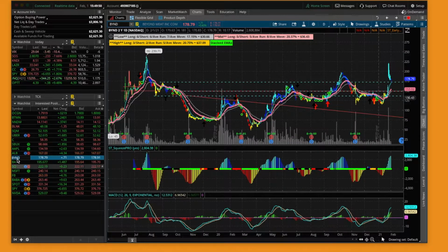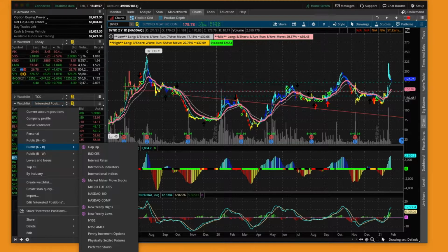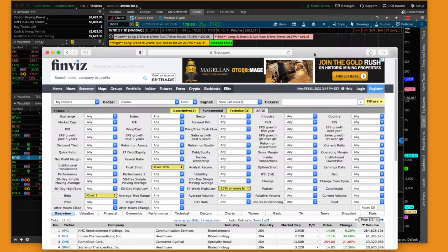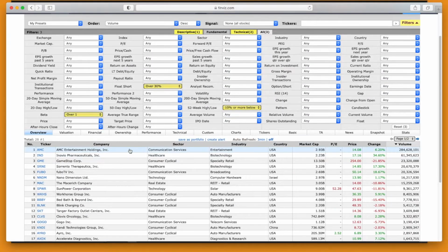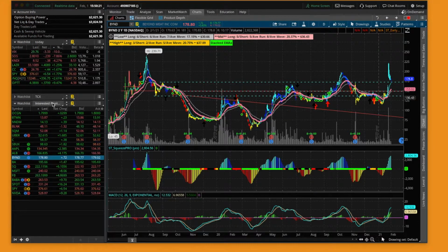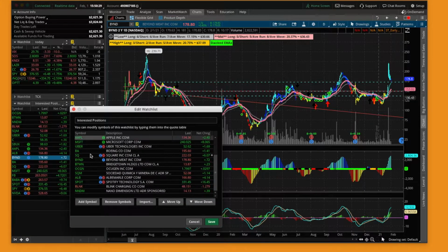You know what's weird is I thought I saved a watch list, and none of these are things that were on my watch list. If you guys want to see how I'm picking some positions, here are some of the filters I'm looking for. I just use beta over 1, float short over 30%, 52-week high 10% more or below. So let me go ahead and move this screen over and type out some new positions. We have 10 minutes, by the way. So, interested positions. There we go.